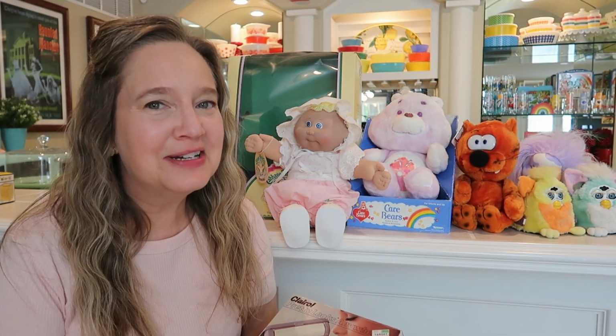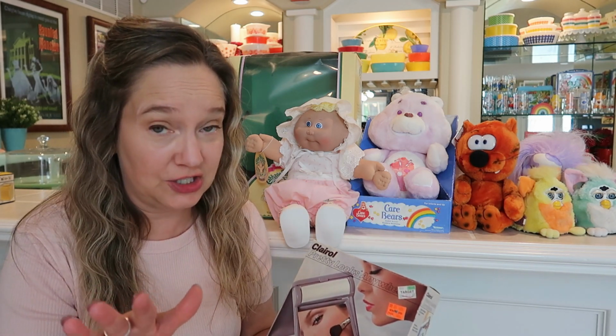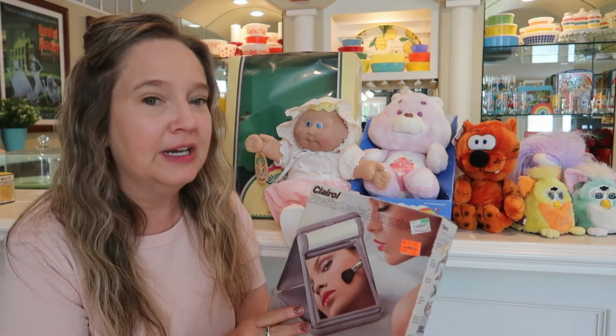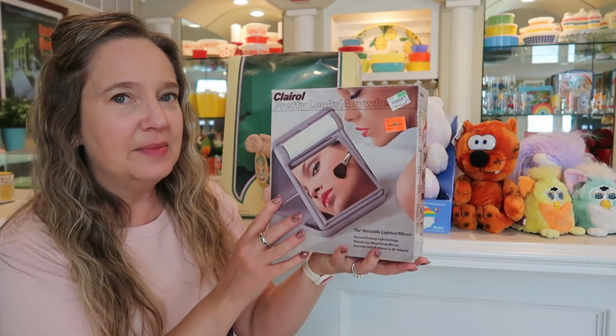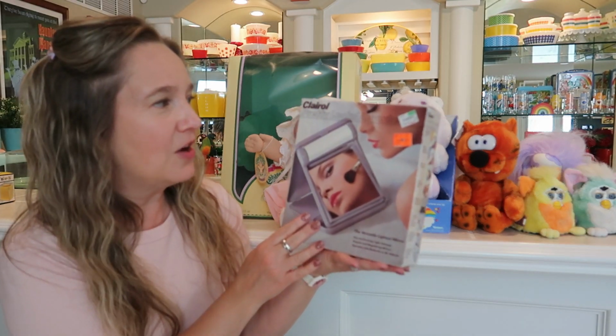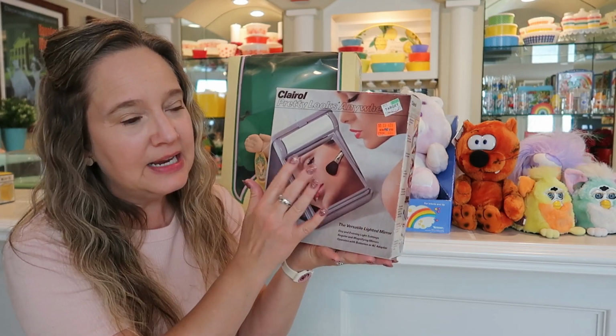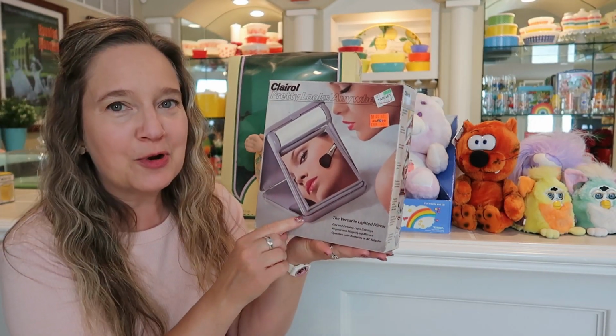And this last one I was very excited about. This was from the same house with the Cabbage Patch Kids, you guys. That was an awesome sale this morning. So glad I went. It's one of those lighted mirrors. This is a Clairol Pretty Looks Anywhere. So it's like a portable one. It's a pretty shade of purple.